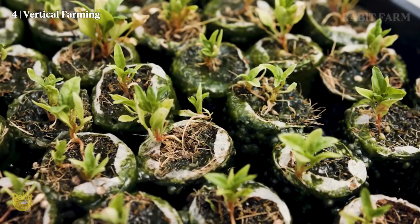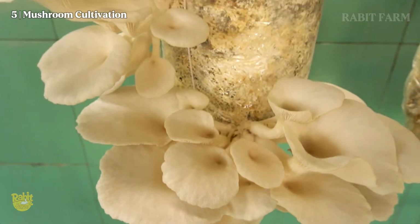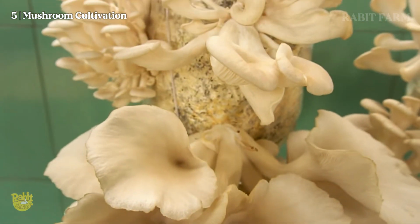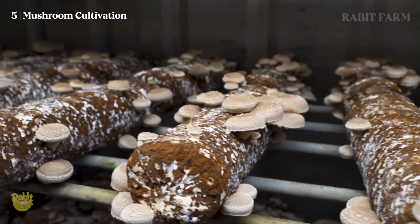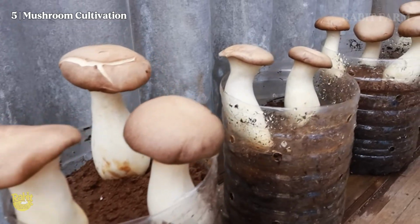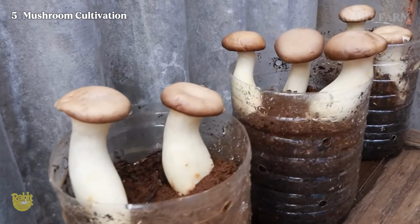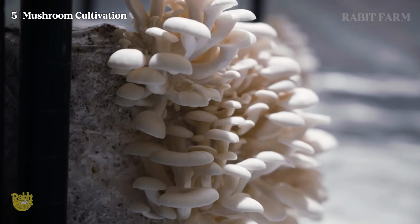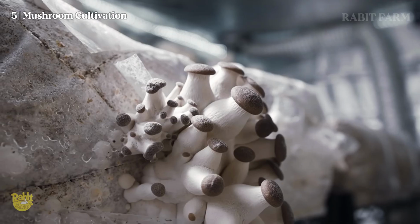5. Mushroom cultivation. Grow a superfood in your garage. Now let's talk about mushroom cultivation. I absolutely love this model because it doesn't require a lot of space. You can grow mushrooms right in your garage or a dark room in your house.